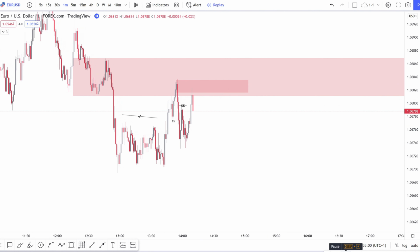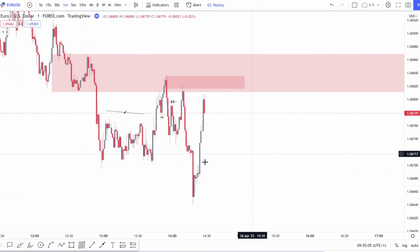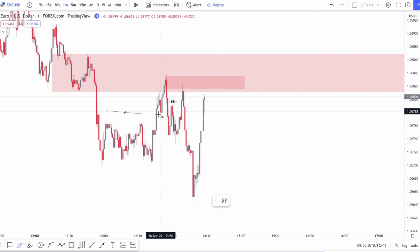Okay, so if I just play price out, we had a solid reaction. And one thing I will say as well is look at this mitigation. It's aggressive. That's what we want to see. We want to see aggressive mitigations, right? So if you got in on this, you might have taken partials at X amount, whatever. And so that was that.